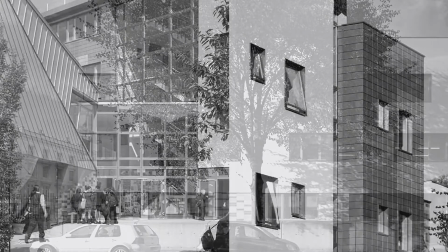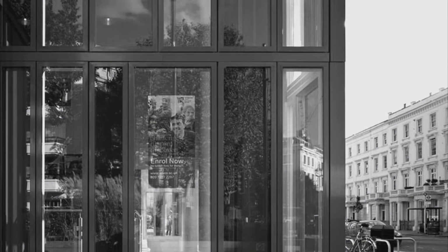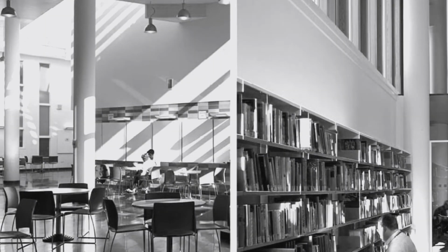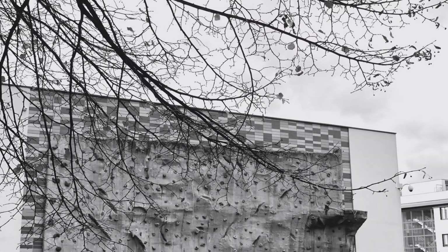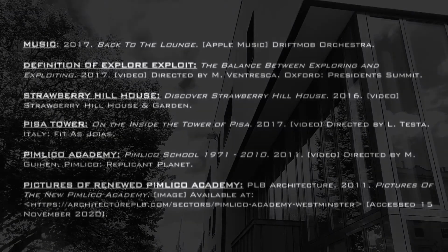Now, the building is a C-shape with different departments on each floor. The academy itself is arranged around a new courtyard, maximizing external spaces available on site. The old academy is a perfect example of a failed exploration because Bancroft's architecture led to several problems, which is why the Westminster Council decided to demolish it.